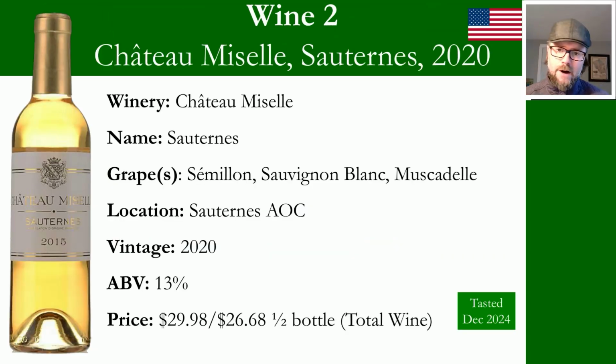The second wine, and the final one out of the case of 6 from Total Wine, is called Chateau Misel, Sauternes 2020. So this is from the winery, which is the Castle Misel. Sauternes is the AOC, that's the location. And the grapes here are Semillon, Sauvignon Blanc, and Muscadelle. The vintage is 2020. The picture says different, but it's actually 2020. ABV at 13%. And for a half bottle, this is about $30, and on offer, maybe about 27-ish. Tasted again, December 24.